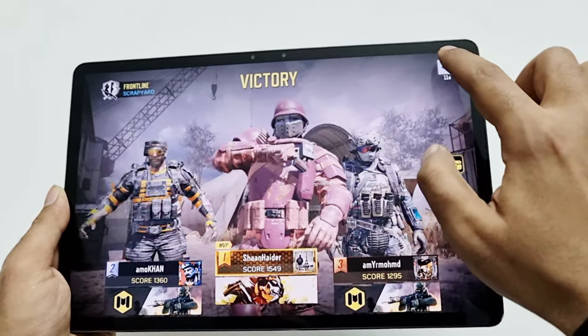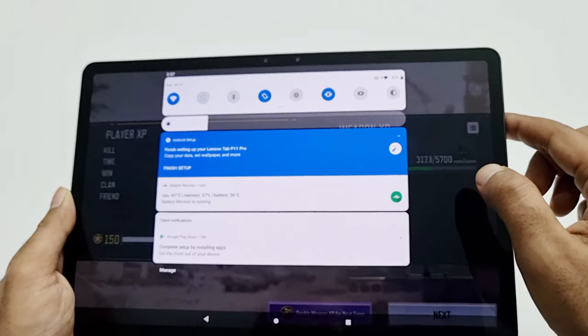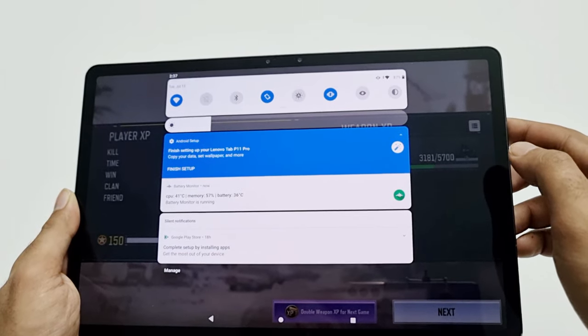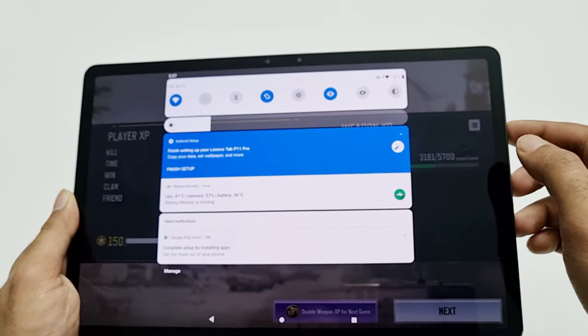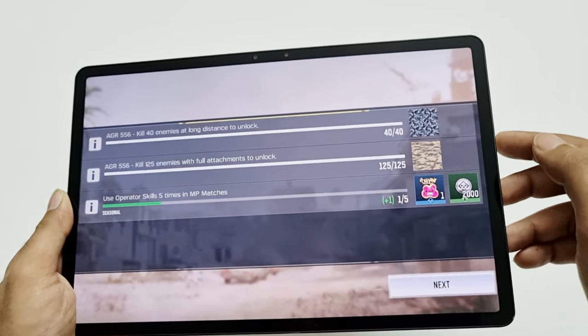And from here, if we go to the home screen, then you can see the battery percentage moved to 87. CPU temperature is still 41 and the battery temperature is 36 degrees Celsius, but still not too much to feel any heating issue.